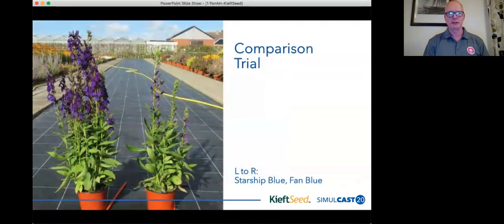Something about the new varieties. This is our Starship Blue on the left side. It is a strong non-fading blue, which is a good color addition to the Starship series. There's no other blue on the market anymore, since on the right side, that is Fan Blue, it was dropped from the catalog. Fan Blue was late and not very well branching.